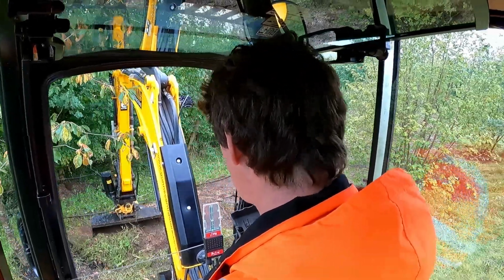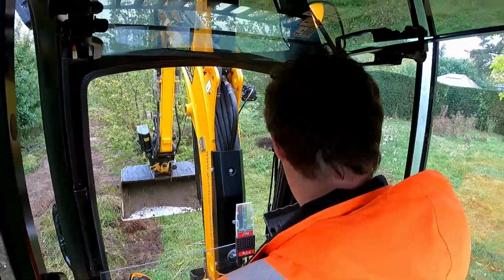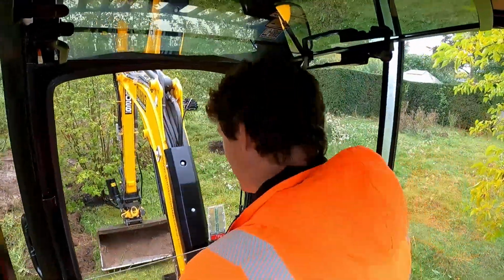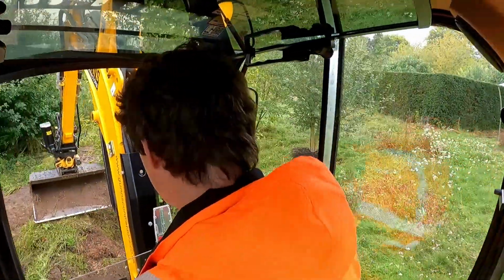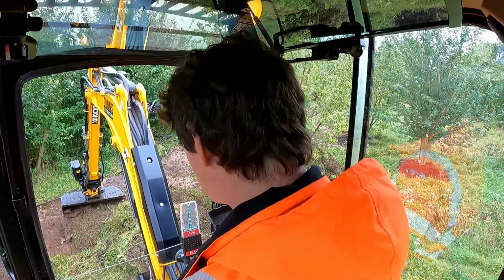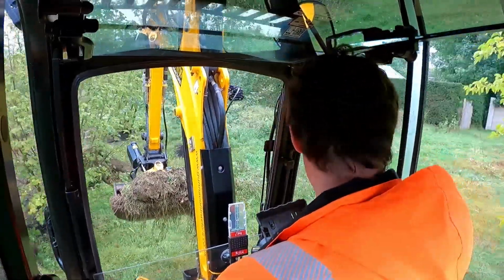And always a tricky job as well, when you're having to look at the top of the dipper to make sure you're not going to snap any tree branches, and also the underside of the bucket under the tree, to make sure that you're actually doing what you're doing. So I'll crack on with this for a bit and show you how we get on.